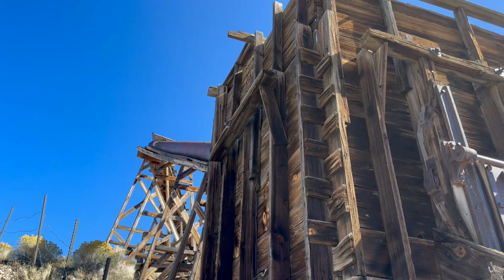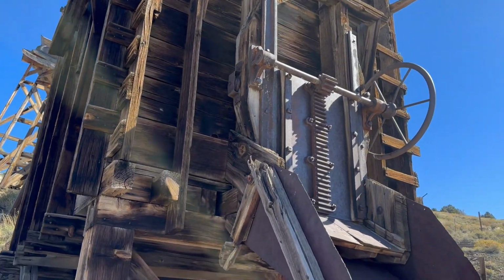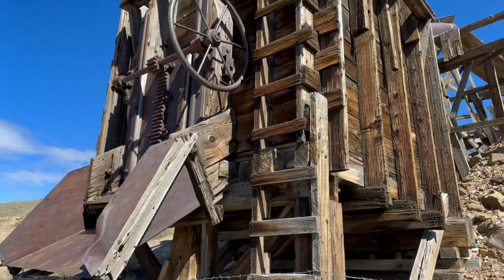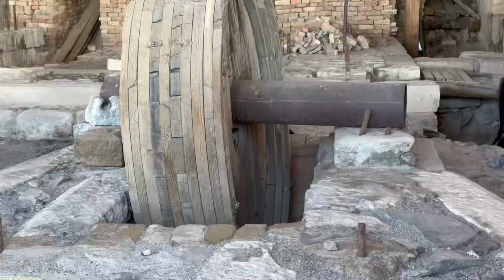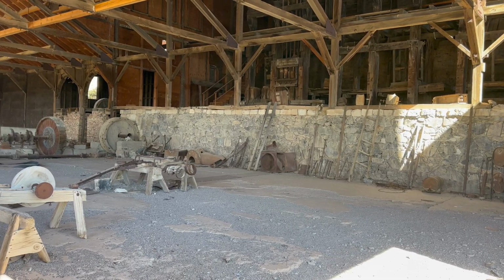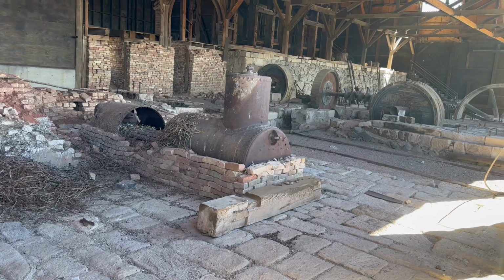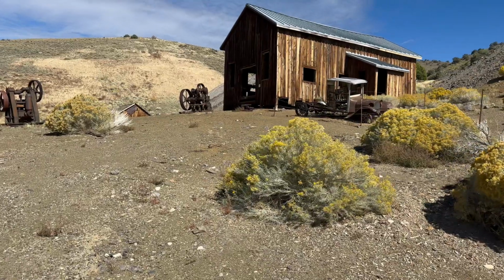Worked from an inclined shaft with 8 levels, the total production of the mine's 3 miles of tunnels is estimated to have been $849,000 at a time when silver paid 60 cents an ounce and gold paid $20 an ounce. The Berlin mill processed the ore by crusher, stamps, and amalgamation and concentrating tables. Around 1907, the Berlin mine began a steady decline in production and profits. The mine was finally abandoned and the mill closed for good sometime between 1911 and 1914.